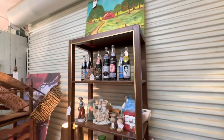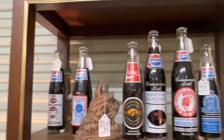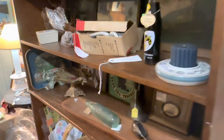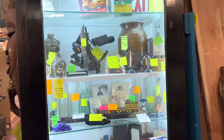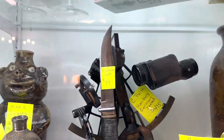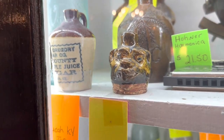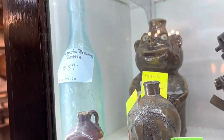Those bottles right there were all commemorative bottles. Some commemorative bottles bring pretty good money. I weren't familiar with those. I didn't even look them up. Another commemorative bottle. Everything in this case here is high stuff, rare.